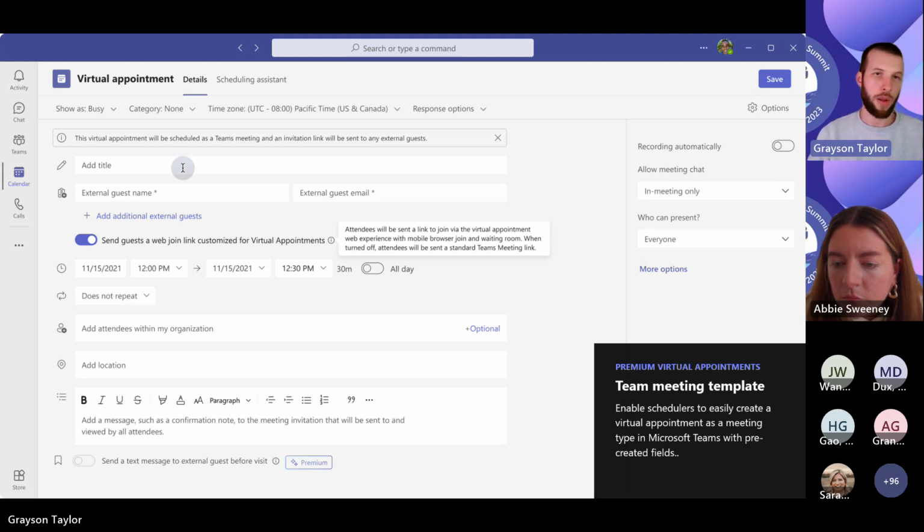So you'll notice here, we're no longer in that virtual appointments app. We're actually in our Teams calendar here. And what we're doing is we're selecting the virtual appointments type of meeting. And what that does is it allows us to have a very similar scheduling experience from what we just showed you inside the virtual appointments app, but from inside the calendar as well. So here we can add the external guest name and their email address, and then send this out to them. And once that happens, they will receive that same meeting link that we showed you earlier in the text format, but in this case, it would be sent through an email.